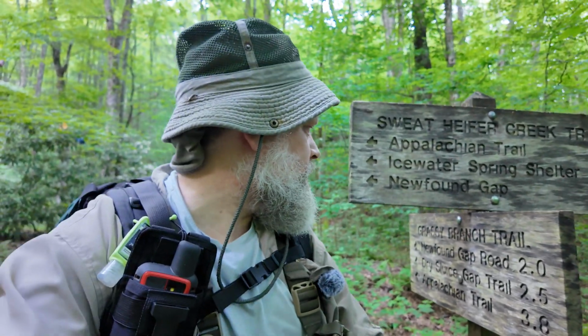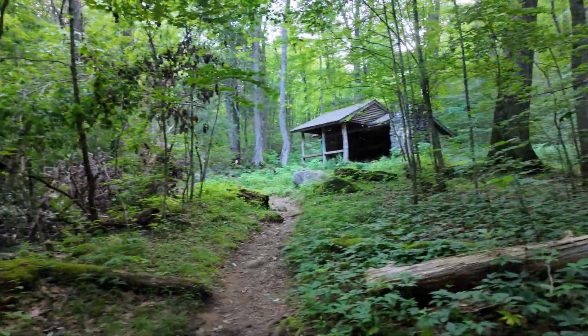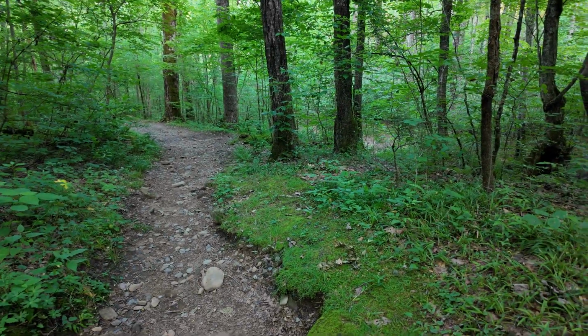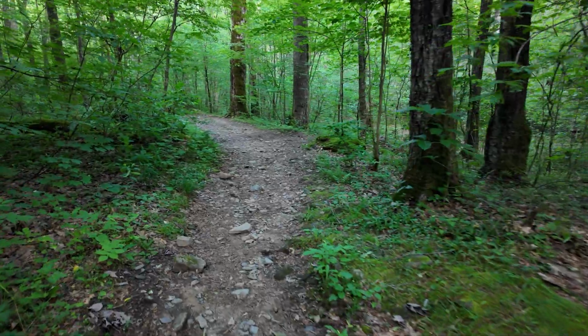Well, as you can see, I'm right here at the crossroads to the Grassy Branch trail and the Sweat Heifer, right where the shelter is. So just now leaving the shelter, a little after 8. Took a leisurely time, as you saw from breakfast. And now I'm heading on down to the 441.